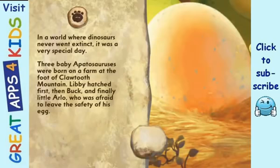In a world where dinosaurs never went extinct, it was a very special day. Three baby Apatosauruses were born on a farm at the foot of Clawtooth Mountain. Libby hatched first, then Buck, and finally little Arlo, who was afraid to leave the safety of his egg.